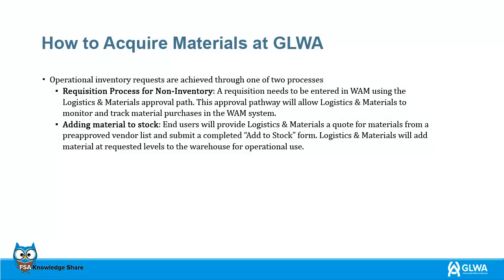If there is a need to acquire materials at GLWA, it can be accomplished in one of two ways. 1. Enter a requisition in WAM using the Logistics and Materials Approval path. This process will allow you to monitor and track material purchases. 2. By adding material to stock. You need to submit a completed add to stock form. Logistics and Materials will add the material at requested levels to the warehouse for operational use.